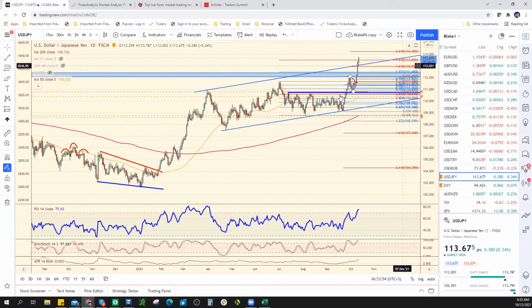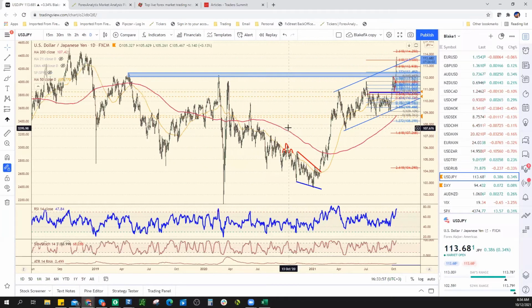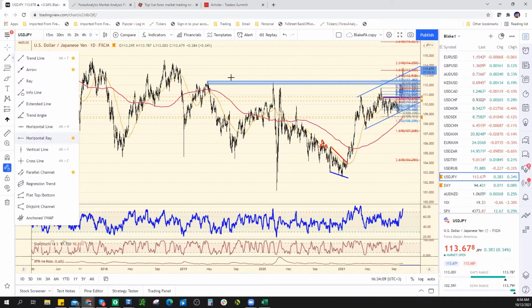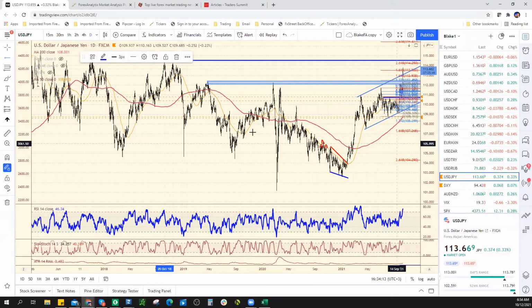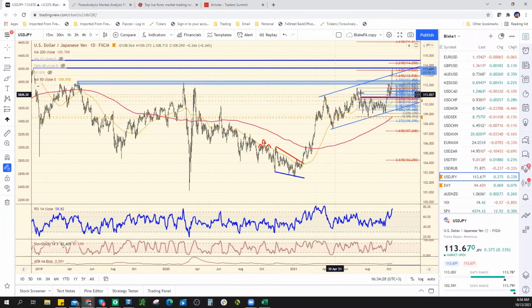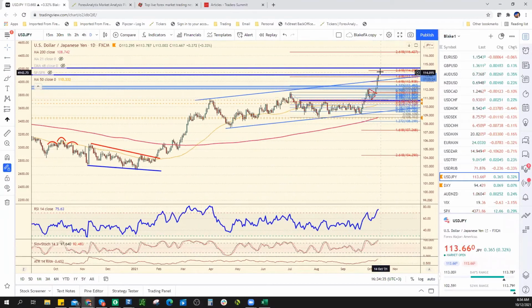I'm just looking at some horizontal resistance levels that coincide with these fibs. So just bear with me. That's December spike high, but I don't know, I wouldn't try to press that. I would think that the next resistance is 114.25.